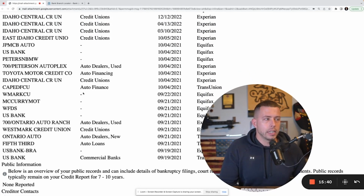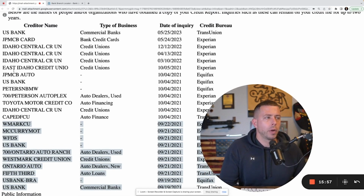You can see it appears a lot of them are for auto shopping. All of these are almost in the same range. Typically, lenders will look at all of these inquiries within a 21-day period of home or auto loan shopping as just 1 inquiry, right? So you don't have to worry about it too much. And then it looks like he went auto shopping again around this period as well. So overall, he does not really need to remove any inquiries.